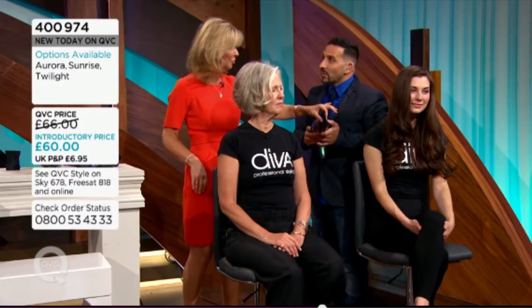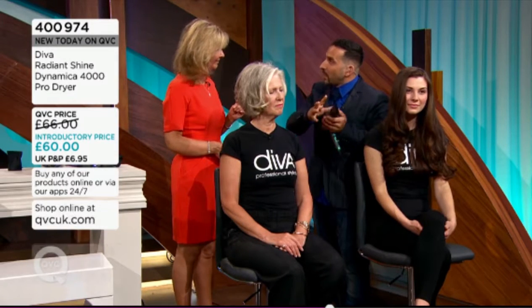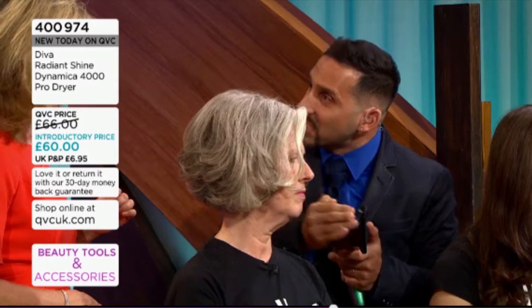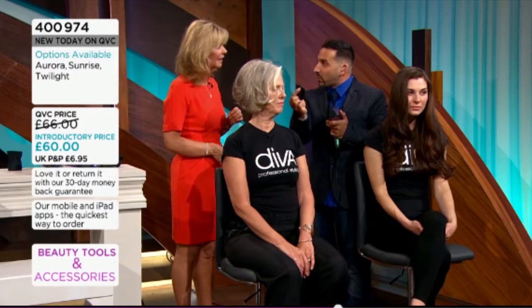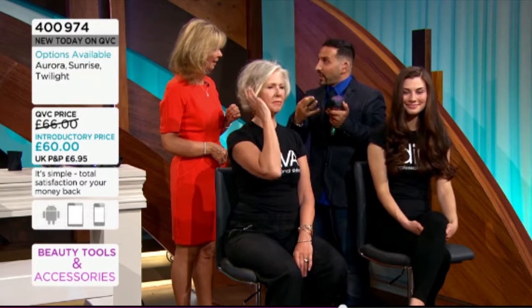Because I always thought if you put a nozzle on the end of your hairdryer, that stops it from going frizzy. What the concentrators do is they concentrate the airflow. Now, with these dryers, the airflow is absolutely beautiful. It really streamlines. You get a consistent airflow through it. You've got the smaller concentrator as well, and then for someone with longer hair, like Emma's hair, you've got the wider concentrator.